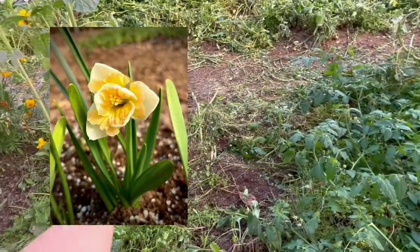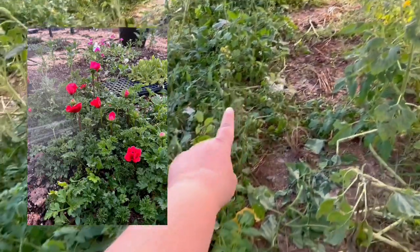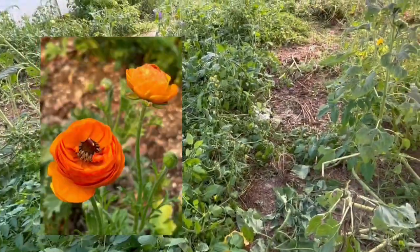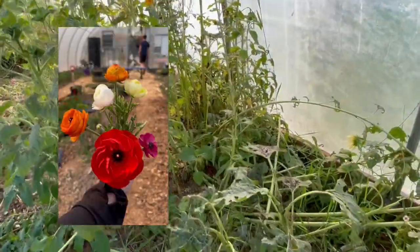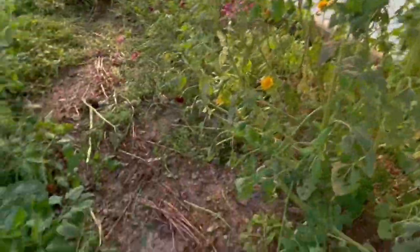In the middle part, we have daffodils planted on that side. And here we have anemone. And then back there was all ranunculus. Now, the corms are still in the ground, and I'm not sure if I'm going to dig them out or not. I haven't decided yet, but that's a work in progress, is to flip the greenhouse yet.